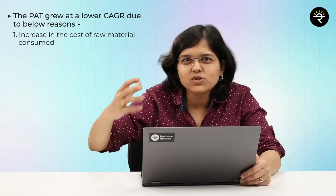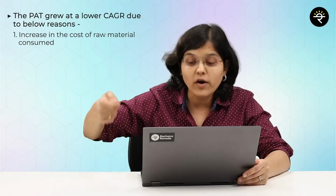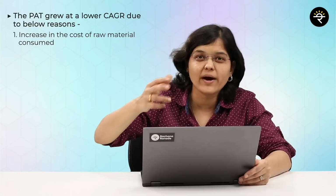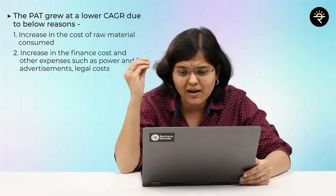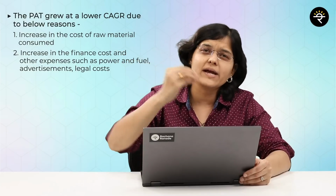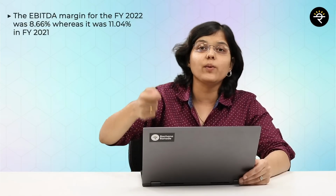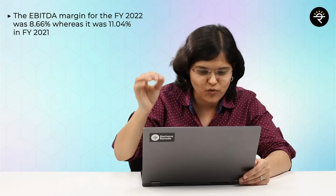Now, if you're talking about bhujia, sev and all that, papads and all that, you will definitely need a lot of oil, and oil prices have grown quite a bit in the past few months. That is the reason why costs have increased. Not only raw material cost, but finance cost, other expenses such as power and fuel, advertisement cost, legal costs, all have gone up, and because of which the EBITDA margins have also seen a dent. EBITDA margin in financial year 2022 stood at 8.66%, whereas in financial year 2021 it stood at 11.04%.